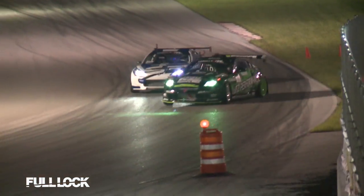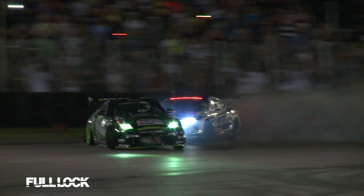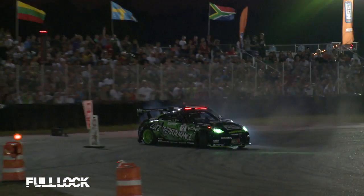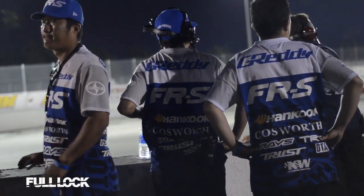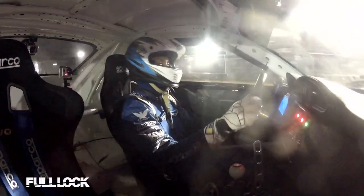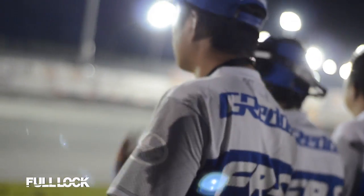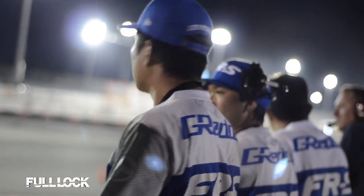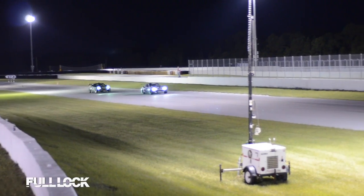Coming down, let's see what they initiate at, 74 miles an hour for Kenny Moen. Oh, Gucci hard on his door. Is there contact? There's definitely contact there. Staying hard on Moen. We will have one more matchup where Gucci will have an opportunity to lead, so interesting to see what happens. Both entering right around 73, 74 miles an hour, so we'll see where the entry speed is here.